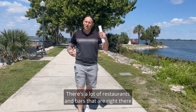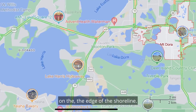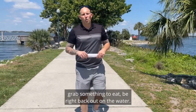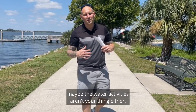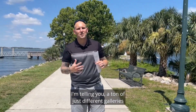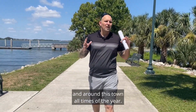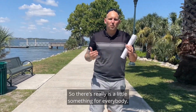There's a lot of restaurants and bars right there on the edge of the shoreline. You can pull your boat right up to their dock, hop out, grab something to eat, and be right back out on the water. Maybe the water activities aren't your thing either. That's perfectly okay, because there's a ton, I'm telling you, a ton of galleries, antique stores, and art festivals going on in and around this town all times of the year. So there really is a little something for everybody.